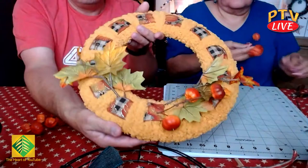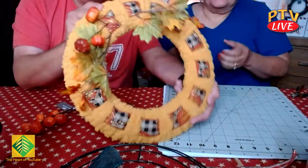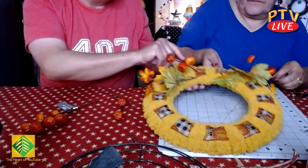Yeah, it's looking really nice. Is this going to be the bottom or the top? The top. And then you have a big old bow. So what I'm going to do is poke another hole in this piece of ribbon here.